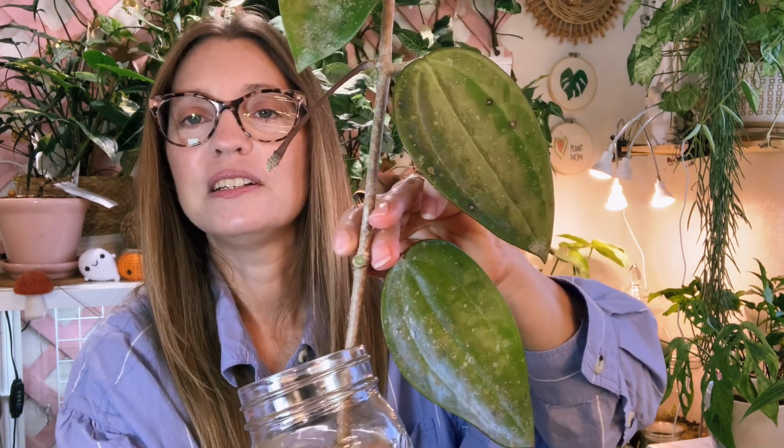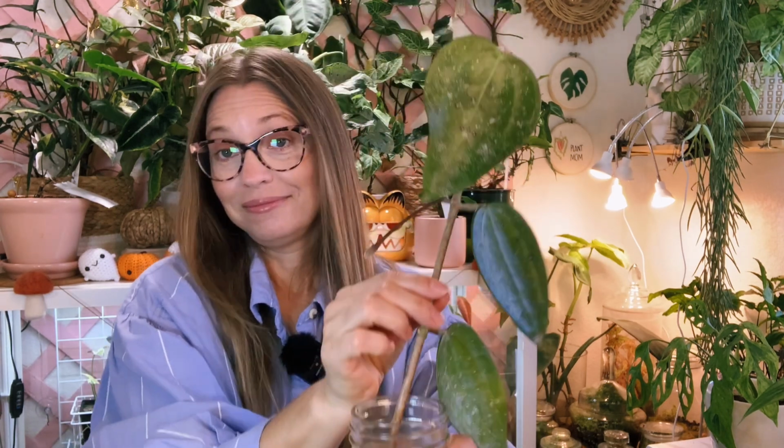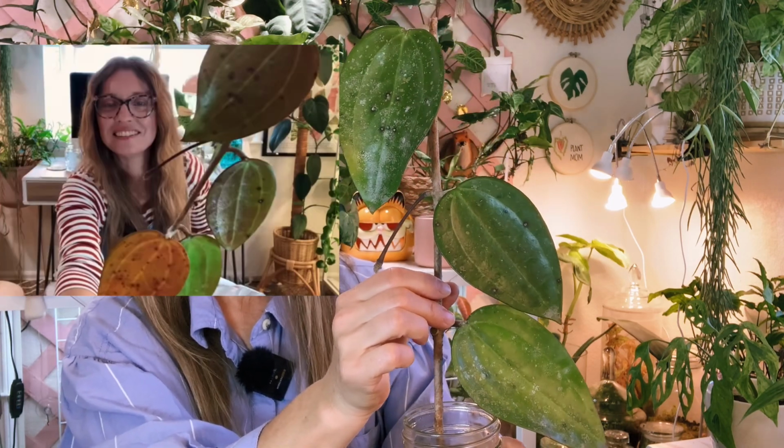I do believe I lost a couple of leaves, or at least one here. You can see, pretty sure I lost that one. Maybe it was just that one that I lost after receiving it. But otherwise, it's doing great. That's Hoya Macrophylla Red.